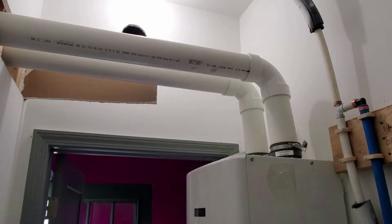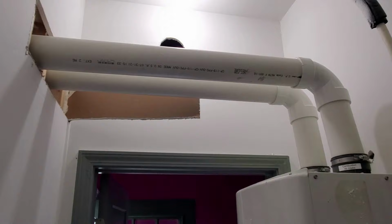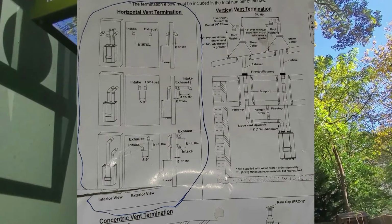All right, this one is for my plumbers. Make sure you read the installation instructions for these tankless water heaters. We got one here in the mechanical room. We got the intake and the exhaust going outside of the house here. But the problem is the distance between the intake and the exhaust must be a minimum of 2 feet per installation instructions. Horizontal venting for a tankless water heater.